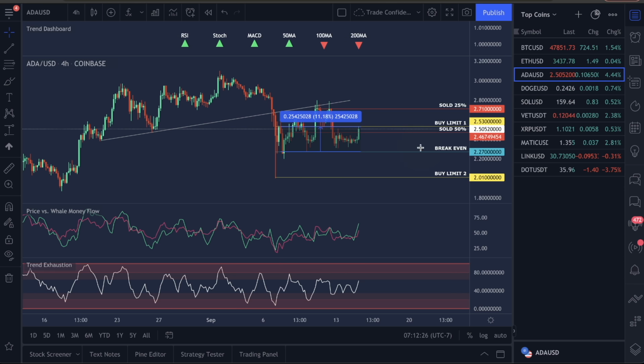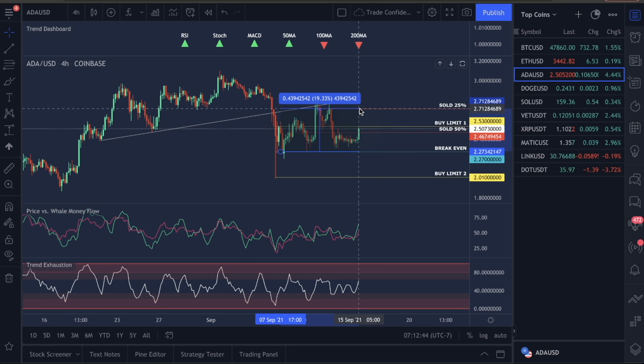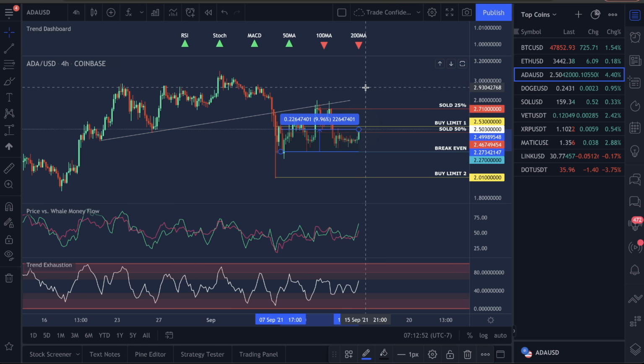So we've already taken, this is our break-even price. We originally got into this trade at $2.53 was our first buy limit, and our second buy limit was at $2.01. We have 4 buy limits for every trade. So 2 buy limits got hit. Our break even was $2.27. We ended up taking a profit up here at $2.71, for a total profit of 19.33%. We took another 50% profit over here at 8.54%, and we're currently sitting up 9.96% on the remaining 25% of this trade.